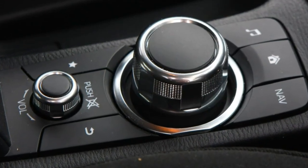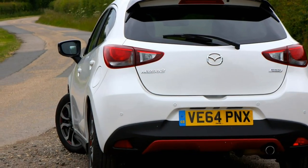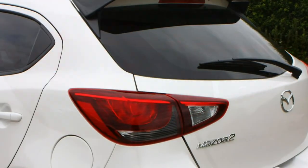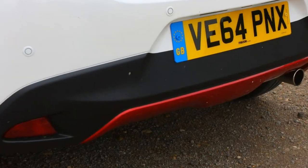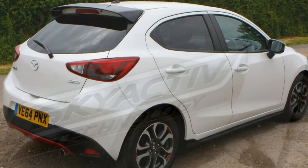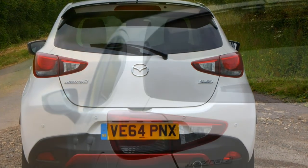While there are many strings to its bow, Mazda 2 practicality is an area where it doesn't particularly shine in comparison with its main rivals. Key ingredients are available, such as a 5-door body and a spacious passenger cabin, but others in the class make carrying larger, bulkier items easier than the Mazda does. Seats up, the 2 provides 280 liters of boot space, similar to VW's Polo, although that car is due a replacement after 6 years on sale.